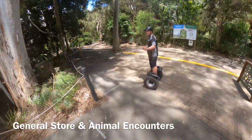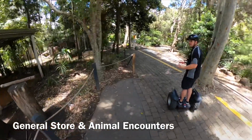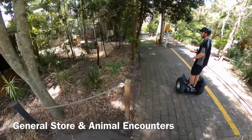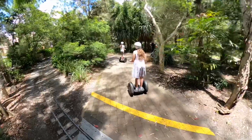General store. Now this is where you can book in to do all of your animal encounters throughout the day. These guys do awesome encounters, anything from a snake photo to an eagle photo, to encounters with our alpine dingo, and also our possums and koalas as well. So I definitely recommend coming back.